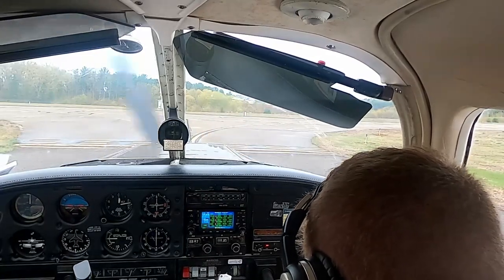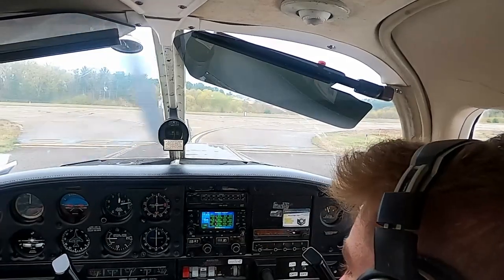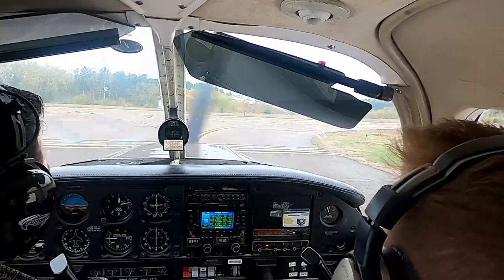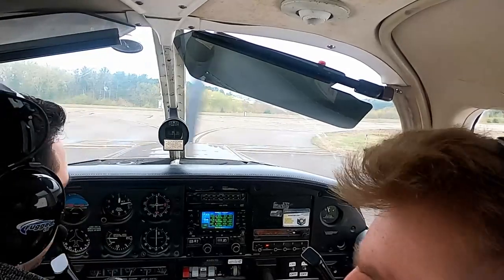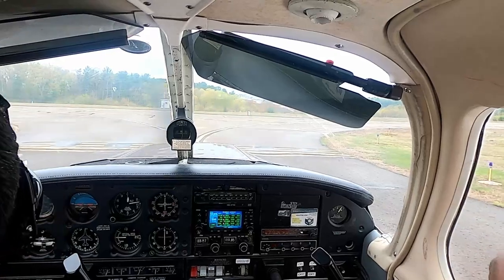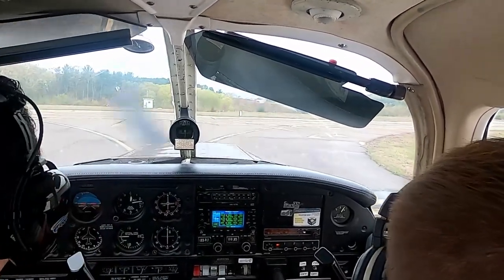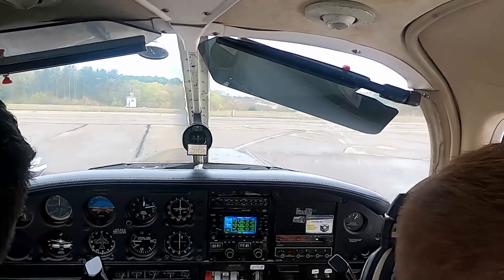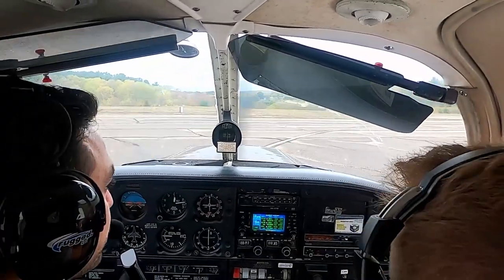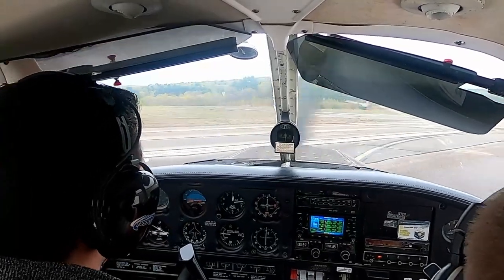Windham traffic, Cherokee 302, taxiing via 36 for departure on runway 9, Windham. I guess I don't need to say holding short, I just say what I'm doing. You can back taxi if you'd like. You don't have to. I don't think it's necessary for this one.